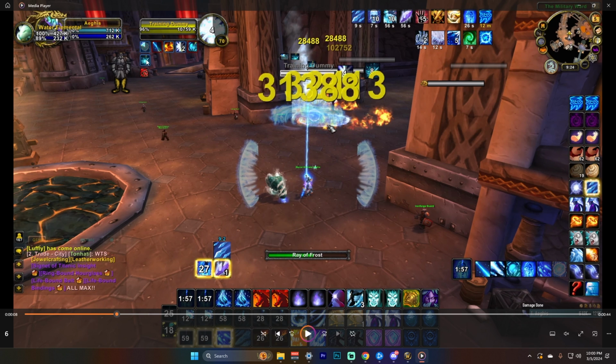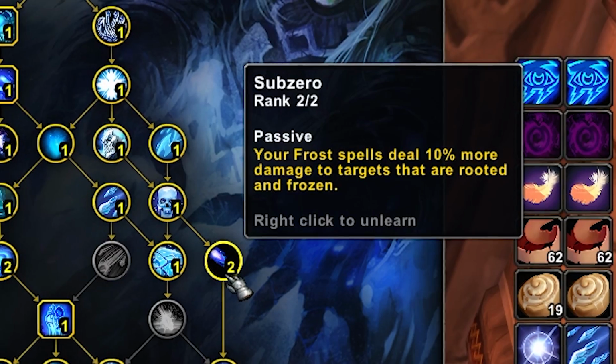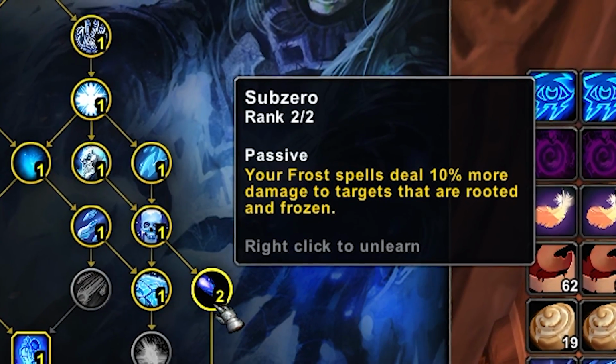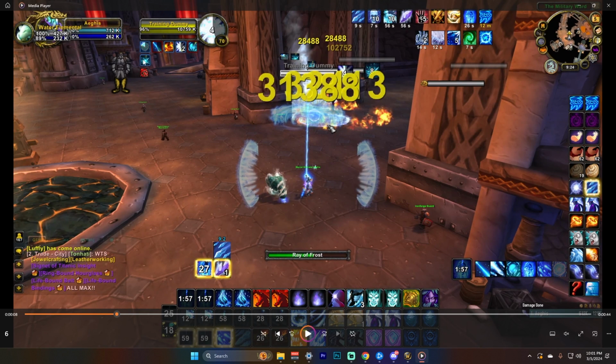And the reason why you guys might be confused now, you might be thinking, aren't we already shattering them because of the Winter's Chill? And you guys would be right about that, but there's a further modifier called Sub-Zero, where your Frost spells are going to deal 10% more to targets that are rooted and frozen. So when you use the Pet Nova, that's going to count as the rooted part, and then the Winter's Chill will count as the frozen part.